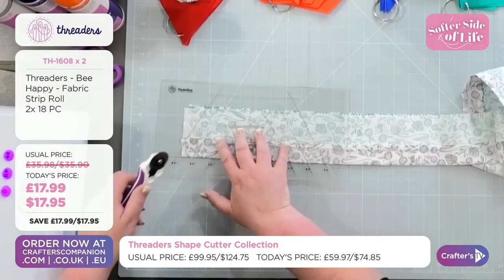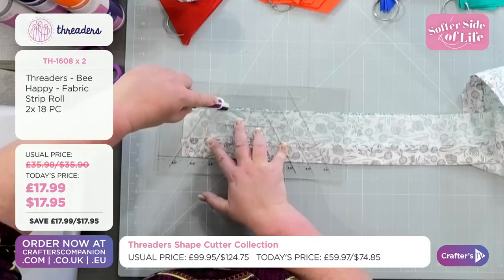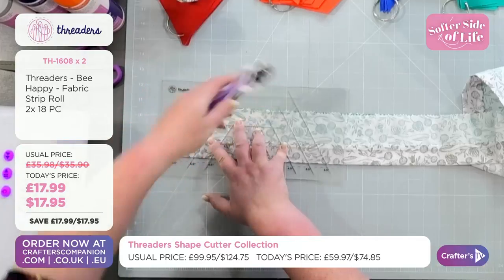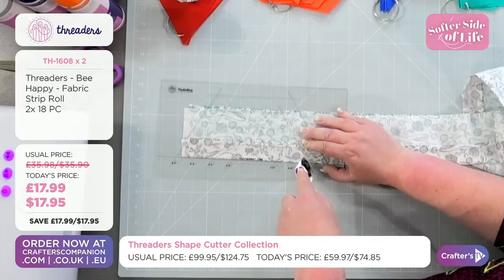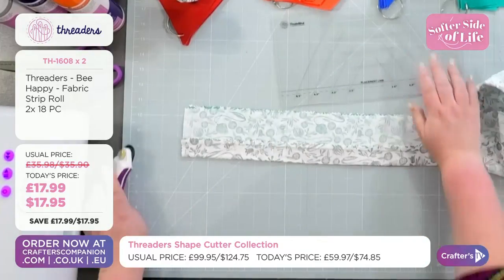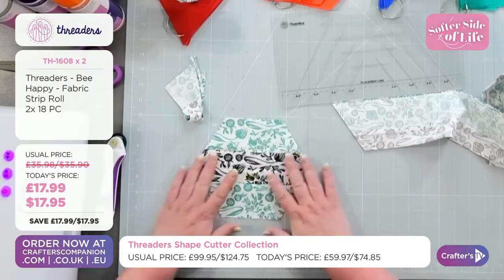The 6.5. So again, I've lined that placement line up. If I wanted just to cut a half hexy, what you would do is line up your edge of your fabric with the dashed line. Okay, so it just cuts over the edge then? And it cuts over the edge and it gives you a 1/4 inch seam allowance for you to join two together. So are we ready for this one? There we go. Oh, awesome, love that.